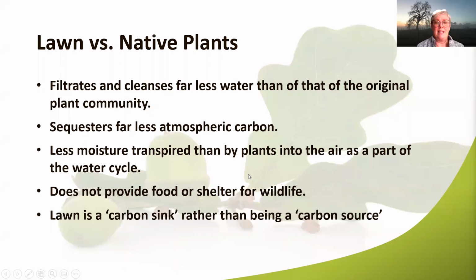And that's something that hopefully will continue to change as we go down the road and are challenged by our droughts. Lawns don't provide food or shelter for wildlife, and they are a carbon source, not a carbon sink. As much as the turf industry would like to convince you that lawns are carbon sinks, they aren't, because of all what's required to maintain them.